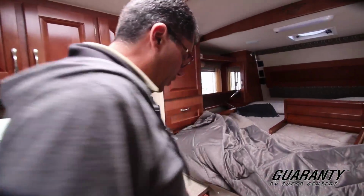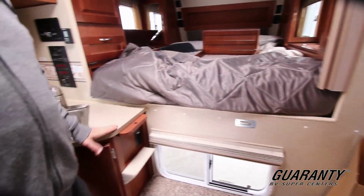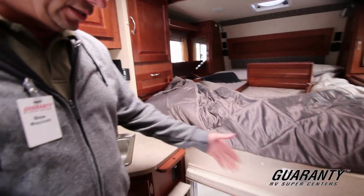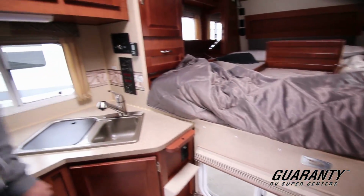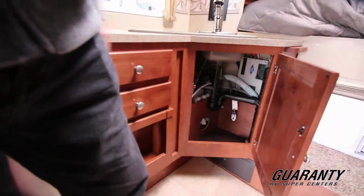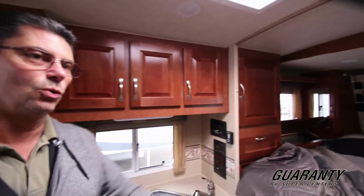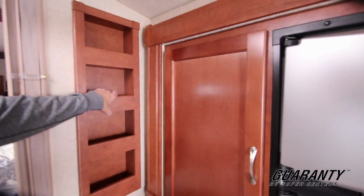There's a little table that goes across right here and makes another little part of the counter. It was in that closet right there. It's a really nice setup. Locks in right here, has a little leg, and then locks on here and makes this all counter. You got a nice little storage over here. This is kind of cool, but you can put some extra stuff. They didn't waste the space.